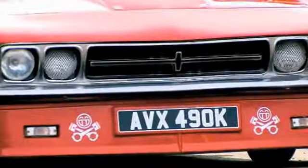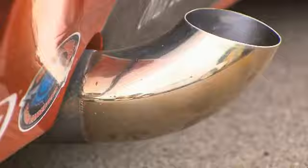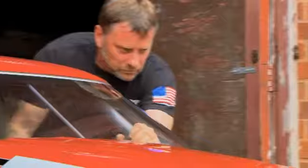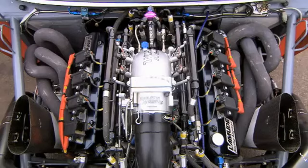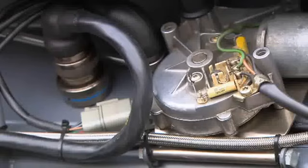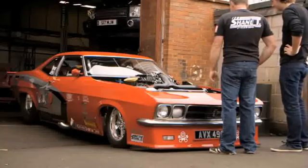Here we go. It's nice. There it is. Awesome. So tell me a bit about this. Well, the engine is a Chevrolet big block, based on a 454. Big block, billet heads with water in, custom crank, aluminium rods.